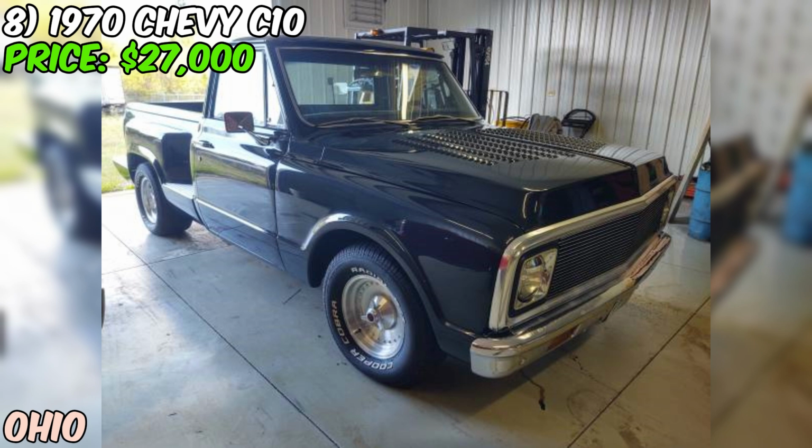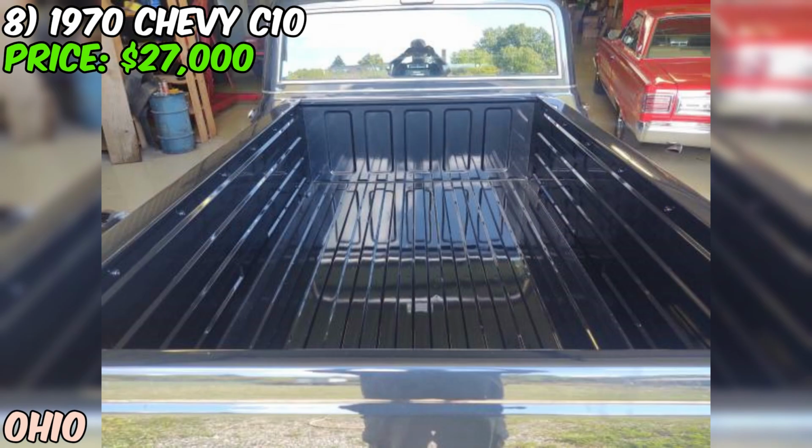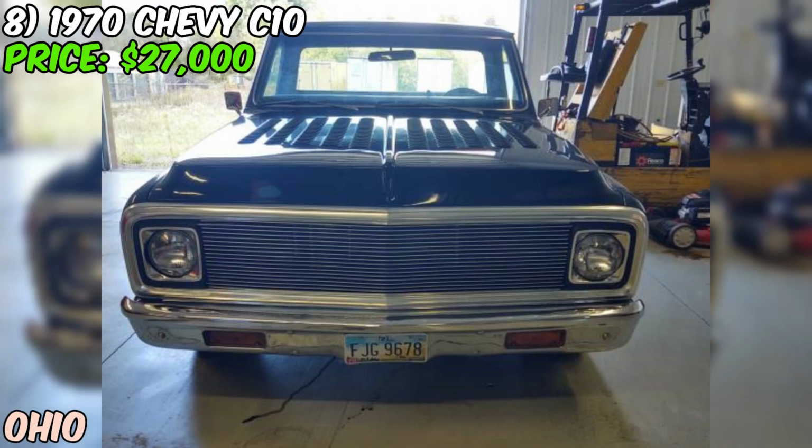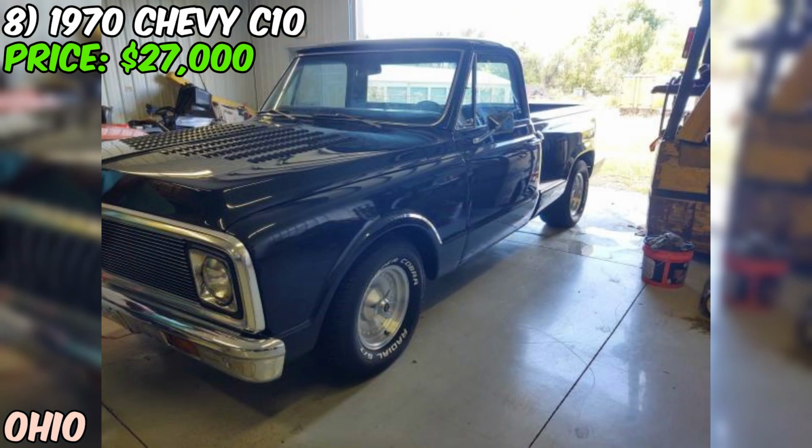The truck's been modernized with Vintage Air AC, which is a huge plus for actual usability in today's world. Now let's talk about that body. It's wearing black paint, and while the odometer's broken, the seller claims it's in excellent condition. One interesting detail is that the bed is from 2009, so you're getting newer steel back there. The stepside design on these '70 C10s is just classic American styling at its finest.